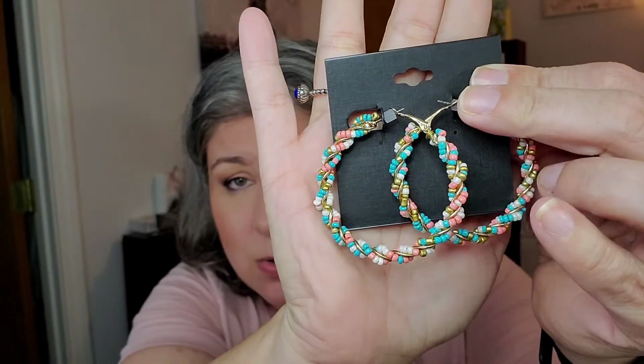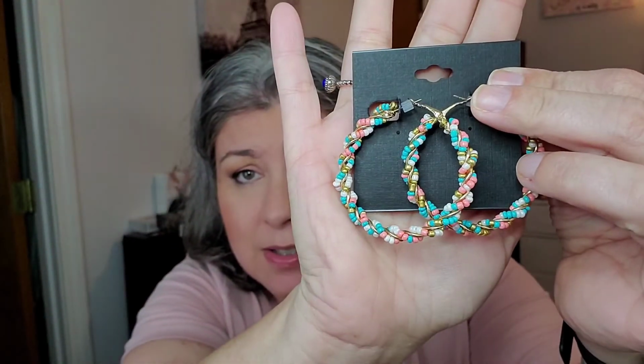To go with that shirt, I did get these earrings. I wear that teal a lot, and I wear peach a lot. So I like those little hoops. So cute. And those are $5.99 for the hoops.